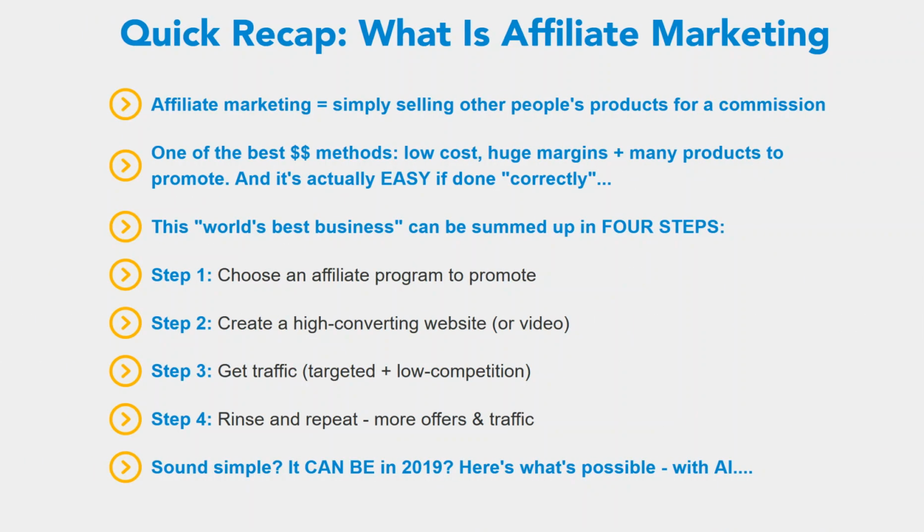Firstly though, a very quick recap on exactly what affiliate marketing is. So affiliate marketing is simply selling other people's products for a commission. It's one of the best money-making methods out there. It's low cost, huge margins, there's lots and lots of products to promote, and it's actually easy and quite simple if you do it correctly.